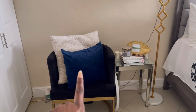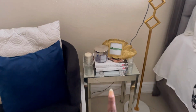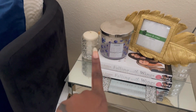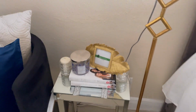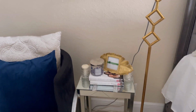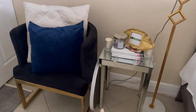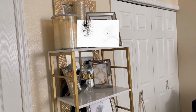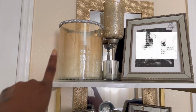The pillow covers, of course, Amazon. And remember I was telling you guys about the candle, one of my favorites, that is already finished. And these are actually from, where did I get those? From IKEA. I got those from IKEA. And then I got that frame down there that I'm not sure what I'm gonna put, but I'm gonna be moving anyways to a bigger place.